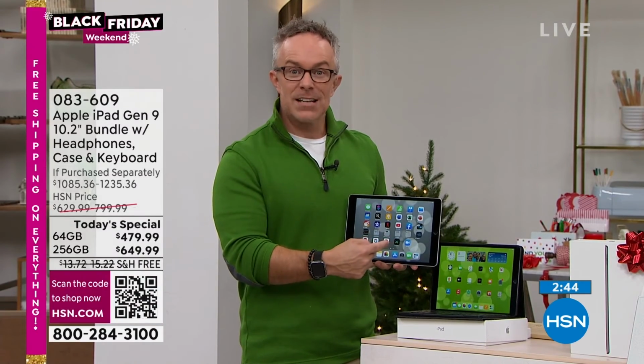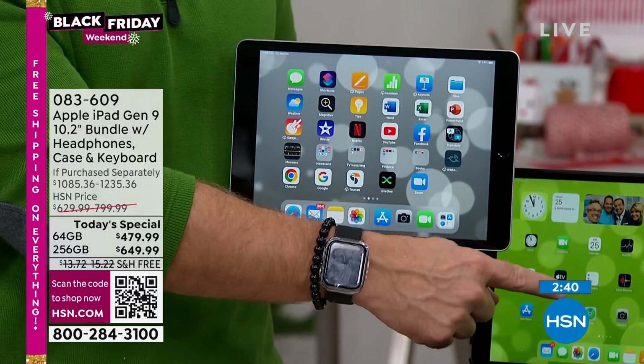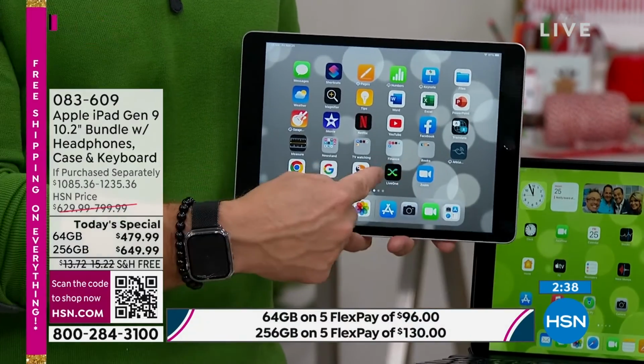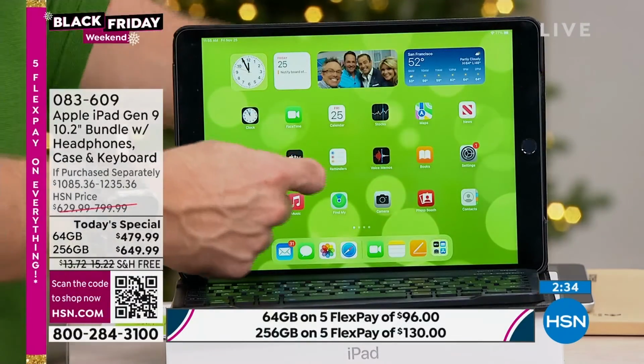One other quick example, I love to show this. Maybe your eyesight's going a little bit. You can increase the icon size. So instead of having to make it really small, like it comes by default, enlarge it so you can easily see stuff.